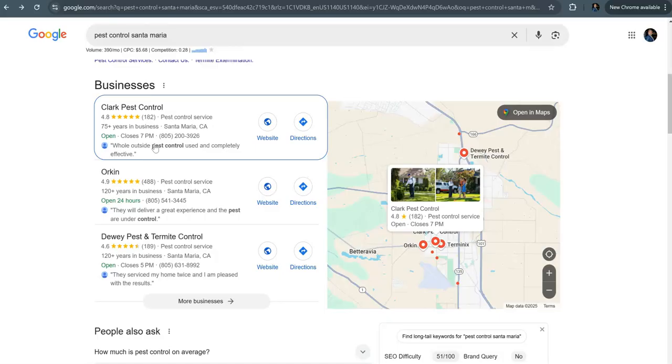But most importantly, and my tip number two is citations. So citations are simply just online directories. Anywhere where your business name, address, and phone number is listed is creating that citation for you. And the more of those you have, the more authority and rank that you're going to have in this local map pack.